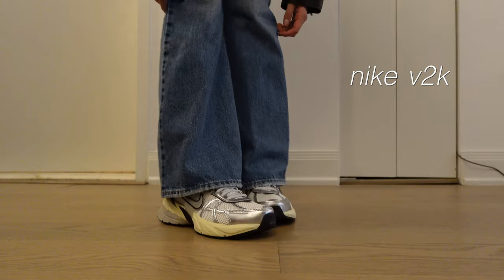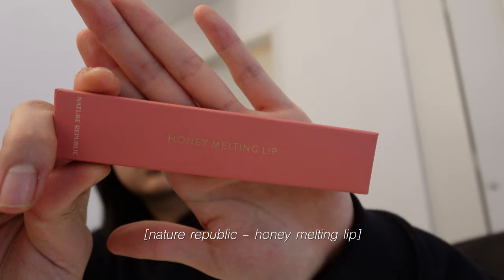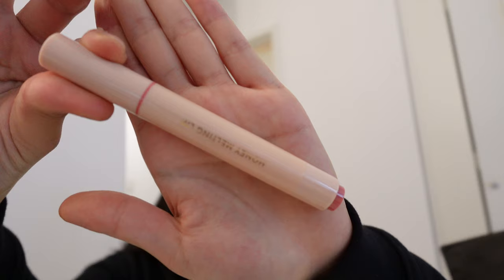The second thing I got is something I've seen on TikTok and I was curious, so I went to buy it at my local Nature Republic. I got it in the shade Fig. I'm not sure if I like it yet. I only got to try it yesterday, but apparently it comes out matte, but once you put it on your lips, it gets glossy and turns into a lip balm, lip gloss type of thing.